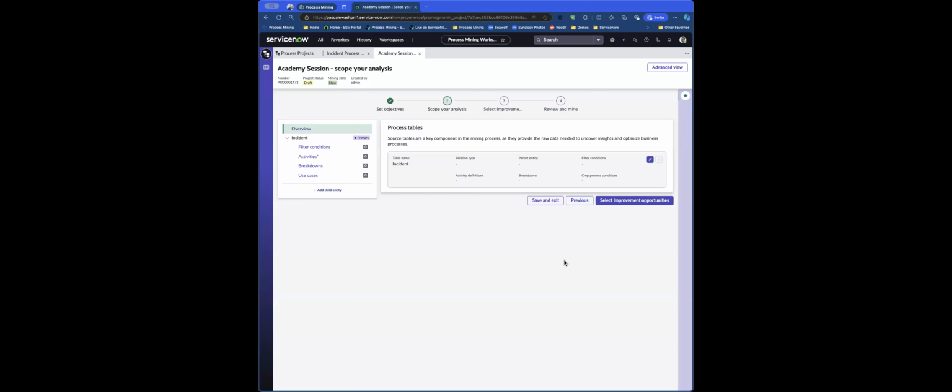Now what we're going to do next is scope it, right? All the things I care about within the incident process mine that I want to apply. So the first thing, you notice on the left-hand side, we have our incident table, and we're going to define 4 different areas: filter conditions, activities, breakdowns, and use cases. Again, you notice the star means it's required. Everything else is not. So you need to have an activity. But the first thing we're going to do is filter conditions.